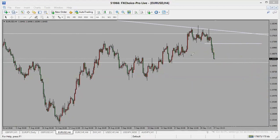You can see that this level here is the demand level, demand and supply. So this level here will tell us how to trade this pair. I expect a reaction in this pair at this level here, probably a rejection candlestick, something like this, or an engulfing pattern. As soon as the market closes bullish, it opens bearish and covers this candle right there.